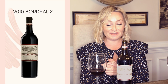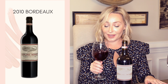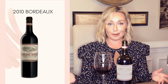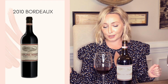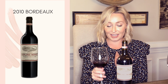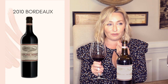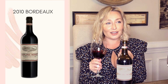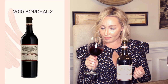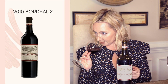All right, the Chateau Pontet, let's do it. Man, I didn't have a grandpa who smoked cigars and sat in libraries with lots of leather-bound books. But if I did, I feel like this is what it would smell like. It is loaded with a sweet men's cologne, not musky, and tons of that great leather that we love so much from Bordeaux.